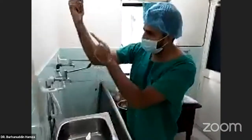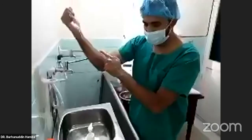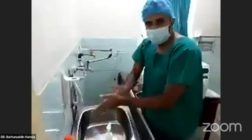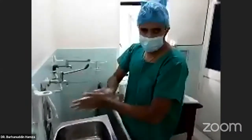Now you can see this is bad. Whatever I'm touching here, whatever contamination is there, comes down here, right? So in the same way, when you're using the scrub, you can always get it from here, right? So now the principle is that you start washing in this way.